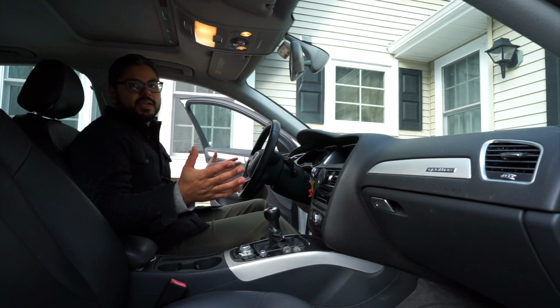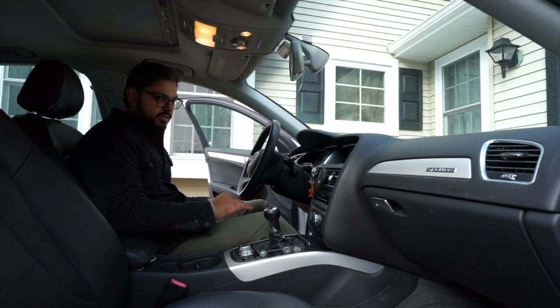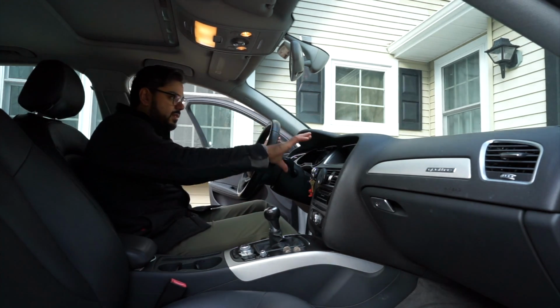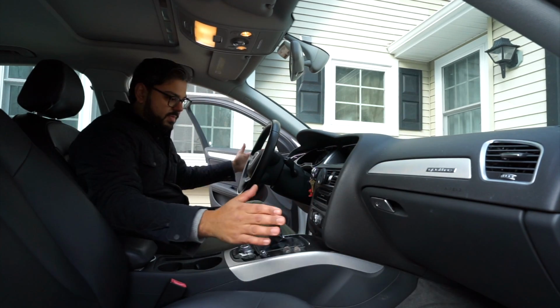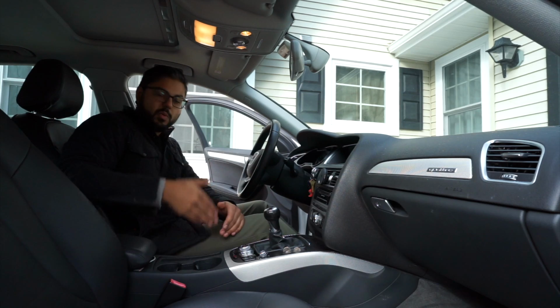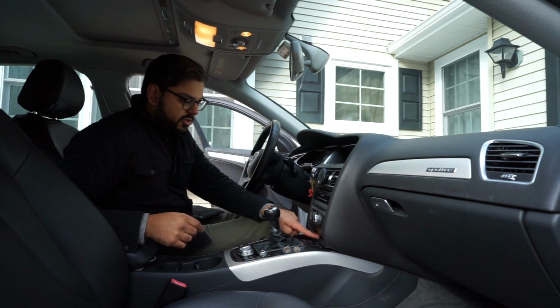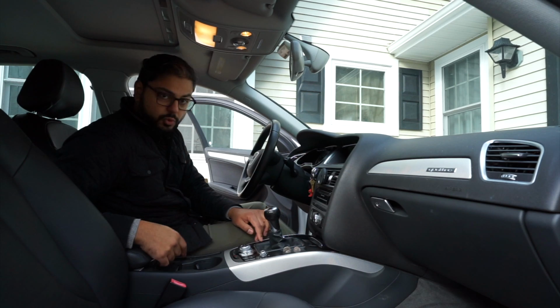When you're sitting inside an Audi A4, it's pretty much the same dashboard you're getting on any of these Audi products from this generation. From here to here is the same. And your cup holders are here. And then there's a little slot where I like to put my wallet, or sometimes my phone if I'm not mounting it. There's a little smoker's package. I don't smoke, so I don't use it, but it's cool to play with.